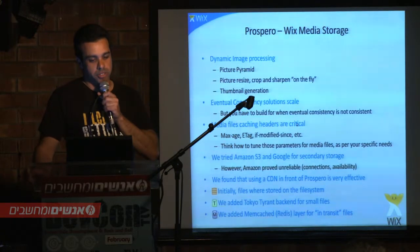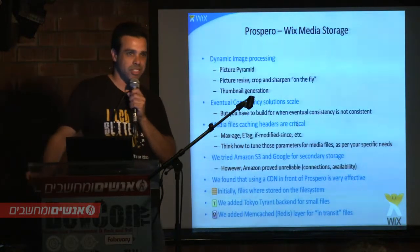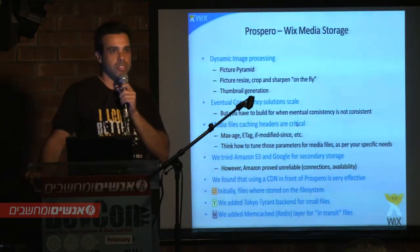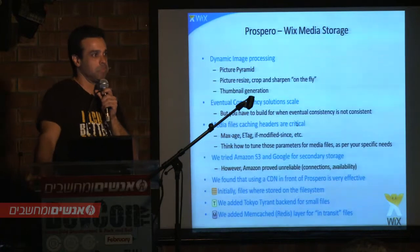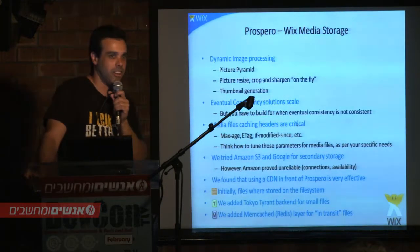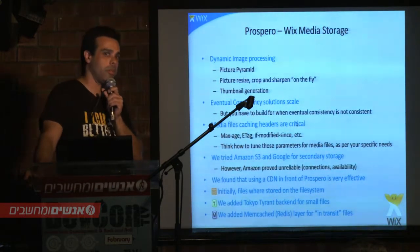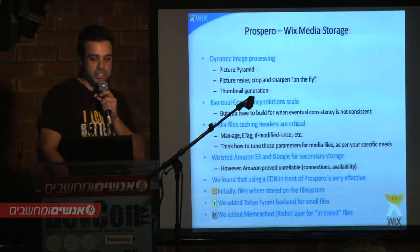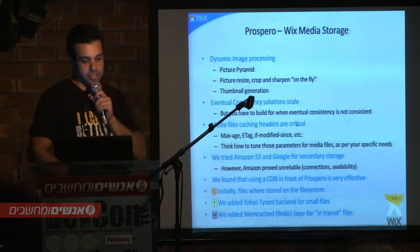Before we built that solution, we tried to use Amazon S3. And that didn't really work. We found that it's not too reliable. Amazon lost us a volume of 200 gigabytes of files. And they said, well, sorry, we can't restore those files. So we decided to build our own solution. Now we're doing an experiment with Google, but not as our primary storage, but as a secondary fallback storage. We found that using a CDN in front of Prospero, which is our file storage system, is very, very efficient.